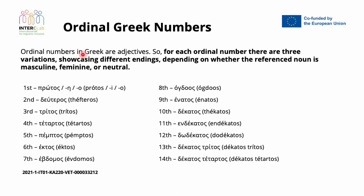Ordinal numbers in Greek are adjectives. So for each ordinal number, there are three versions, three variations of it, showcasing the different endings of the word, depending on whether the reference noun is masculine, feminine, or neutral. So that's the thing in Greek. It's similar in French. Nouns in the Greek language have a gender. They're either masculine, feminine, or neutral.